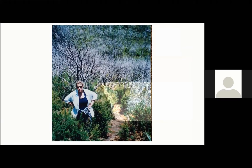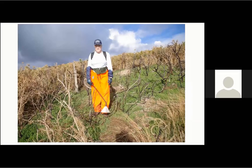Immediately after the fire happened, we were pretty thrilled to see green little leaves appearing, coming out of the soil all over the place. What it turned out to be was gorse. Gorse seed can live up to 100 years in soil, so there was a huge seed bank. And much of what we've done over the last 26 years is kill gorse.